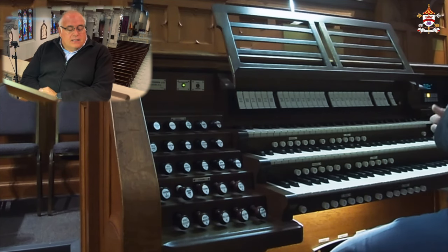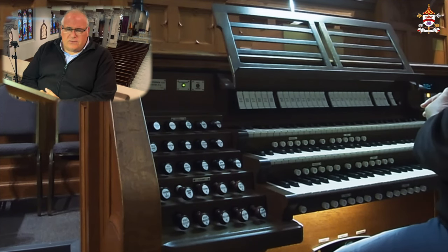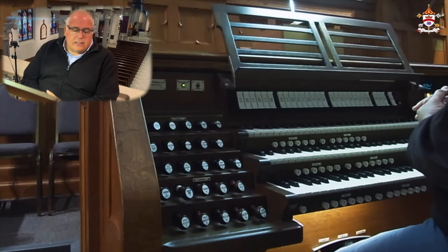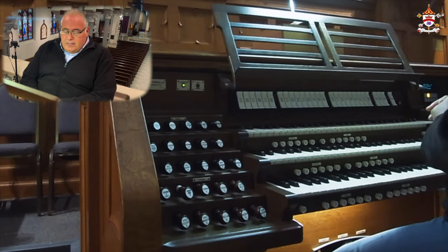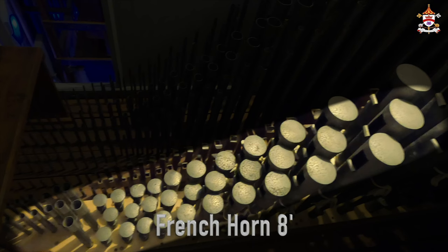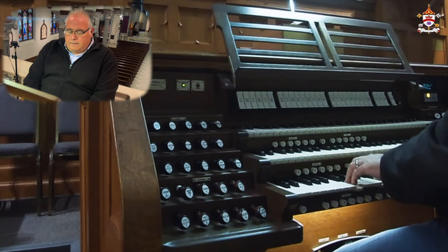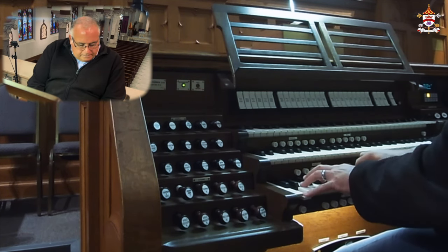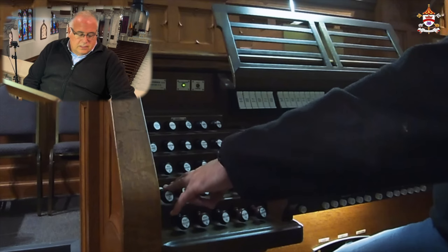It's actually a 1919 Austin French horn, which did replace the orchestral oboe, which was originally in the specs, but it was a very unstable stop, and since we do have a nice oboe in the swell already, the French horn became available at restoration time, so we thought we would take a gamble, and it's on the high pressure side, and it seems to have paid off. It's a lovely stop, adding to the color of the choir division. The tromba from the grate is available on the choir as well.